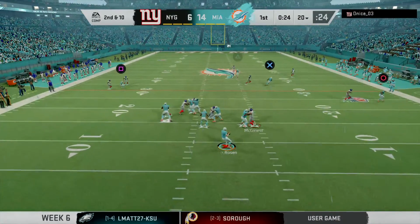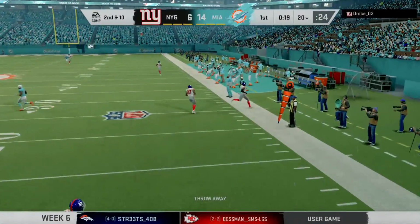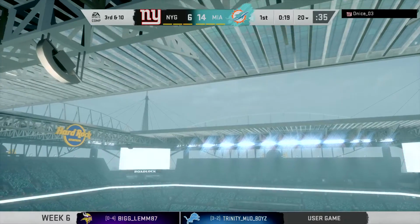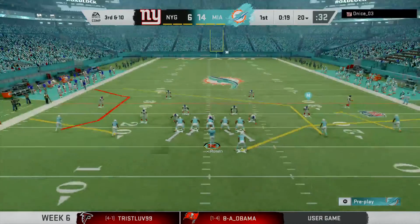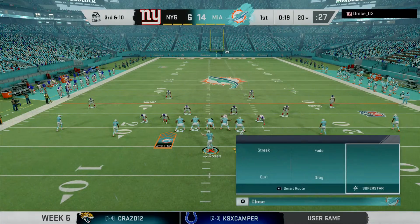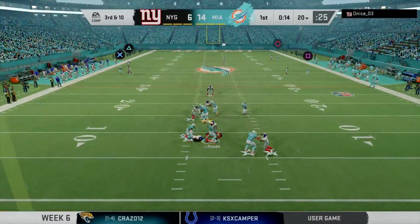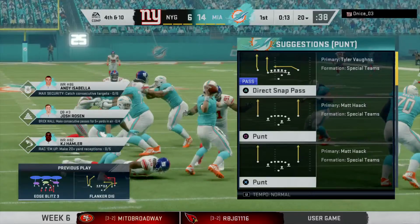2nd and 10 now. It's Rosen. Flush to his right. And he's just going to get rid of this thing. To no one here. He throws it away. And now it's 3rd. Now they face a 3rd and 10 after back-to-back incompletions. From the shotgun, it's Rosen. He took the contact as he was throwing it, and the ball drops incomplete.